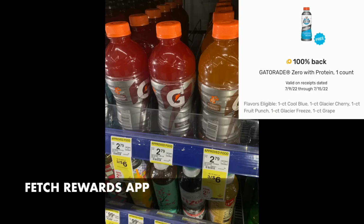You head over to your Fetch Rewards account and go to the Discoveries page, bottom left-hand tab. Go to the very bottom, and this is where I found a free Gatorade Zero. So free drink right up till the 15th, which is Friday. Unfortunately, the cooler at my Walgreens didn't have it, but you would pay that $2.79 and get $2.79 back with the Fetch Rewards app. I'm talking about this app all the time. If you've been on the fence, sign up today for these really cool rebates such as this one to keep you refreshed and ready to coupon for about 17 hours.